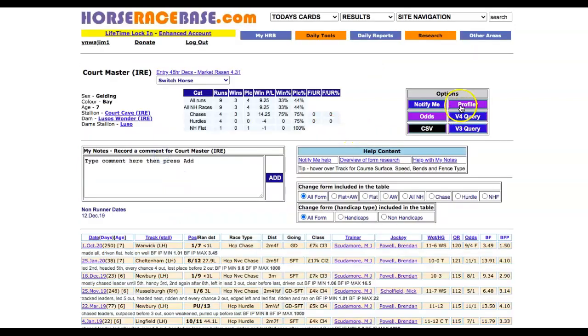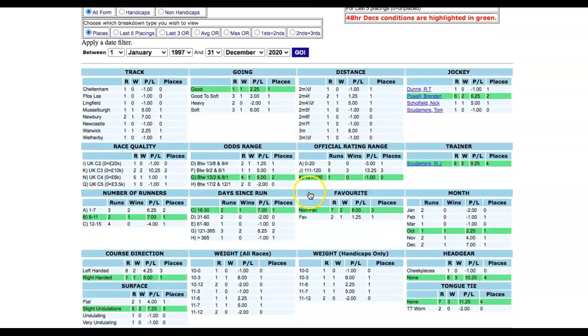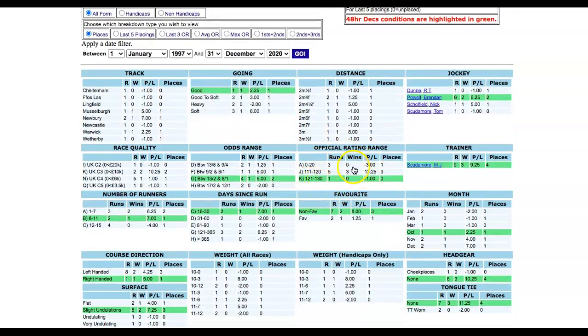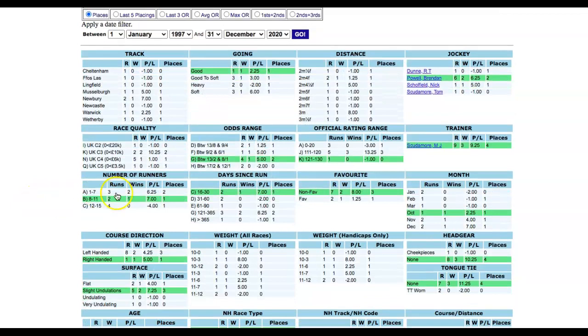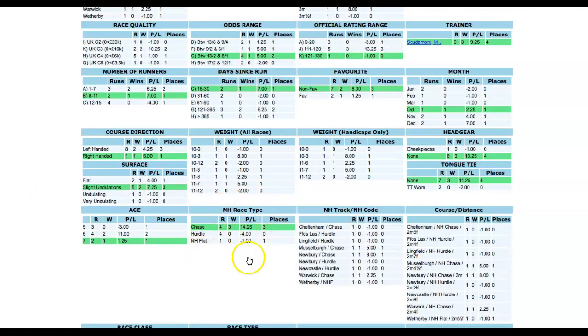I can click on Court Master. I'm going down how these are rated in Horse Race Base ratings. You can see now, got a question at this mark, a question at the class, but this is only 3 from 4 over fences.